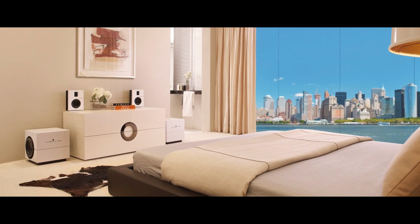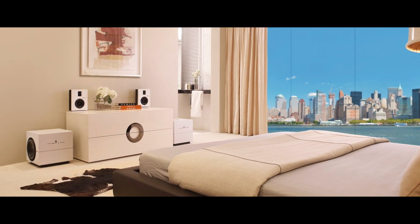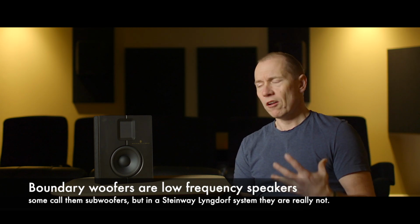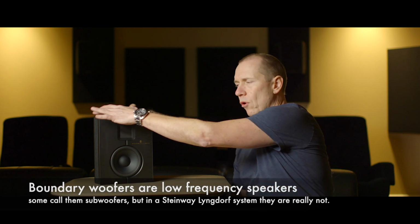So it sounds like you are hearing the violinist playing the violin. This one is really reproducing well. We're using this one for our rear speakers and back rear speakers in our cinema here. But this one can easily perform in a stereo system where you only have a stereo pair in your front. Steinway Lyngdorf are also doing really well with something they call boundary woofers. You can put that into your system and you will have perfect reproduction of bass and clarity on the top. And due to this open cabinet design, the speaker will disperse out of the walls, so you will hear the sound and you will not hear the speaker.